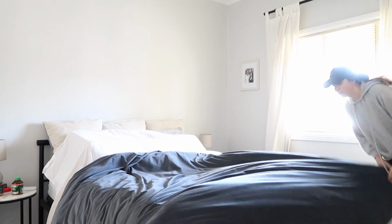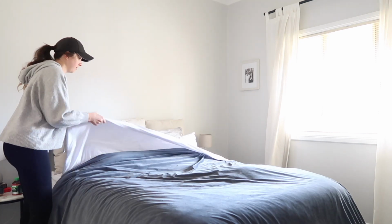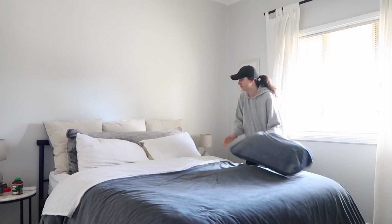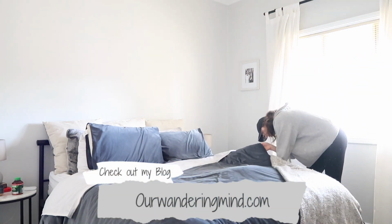And as you can see, Harley, my cat, she loves when I make the bed. She likes to hide in there. It kind of concerns me because, as you can see, we have a lot of blankets on there and that weight on her bothers me, but she's always been okay and I always check on her. So let me know if anybody else's cats do that as well.